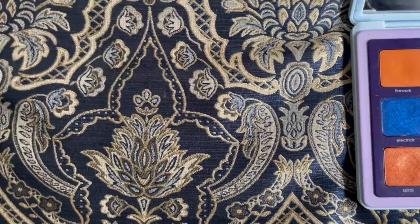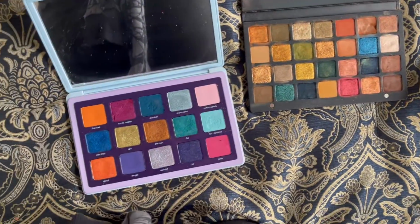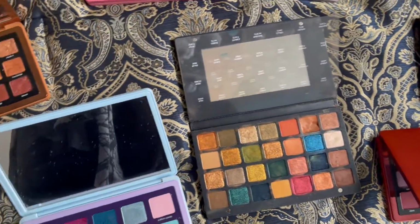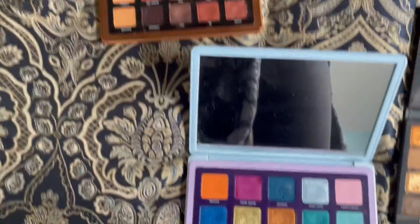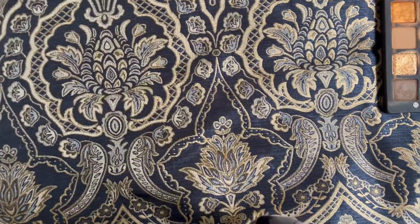I mean, take this palette away, I'm not missing anything. I'm not missing out on anything. So I think that if you have Natasha Denona palettes, you really, really don't need this one. You just don't. We didn't even really need this one. But that's a whole nother situation.